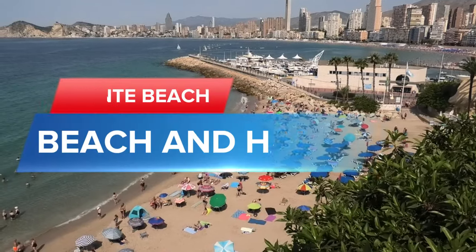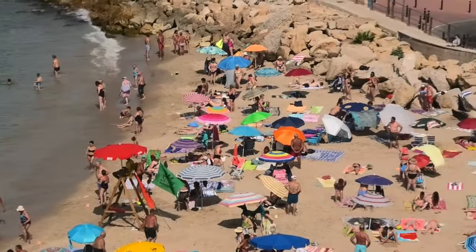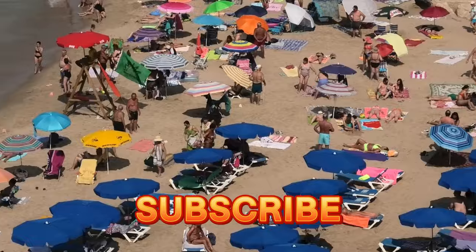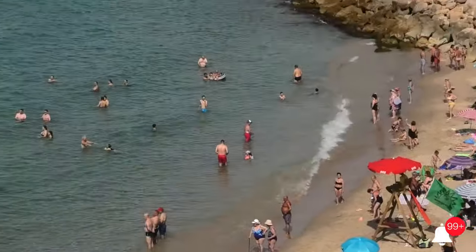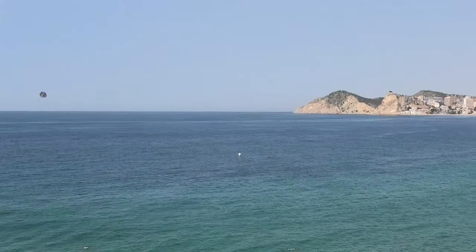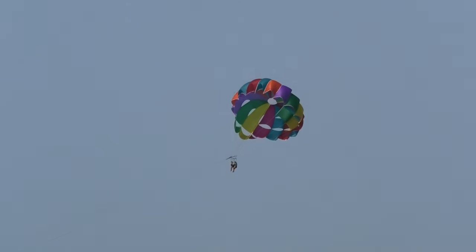We're at Poniente Beach today in Benidorm, and some lovely sights to see. The weather is very nice, and it looks very busy down there. So let's go and take a look at some of the views up in the fountain over on Poniente Beach, the one next to Levante Beach.